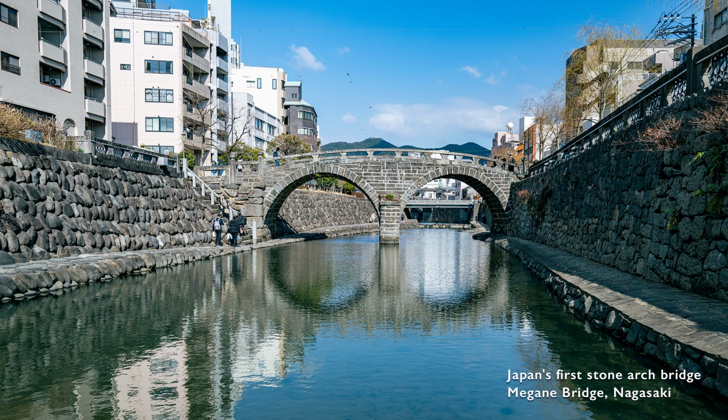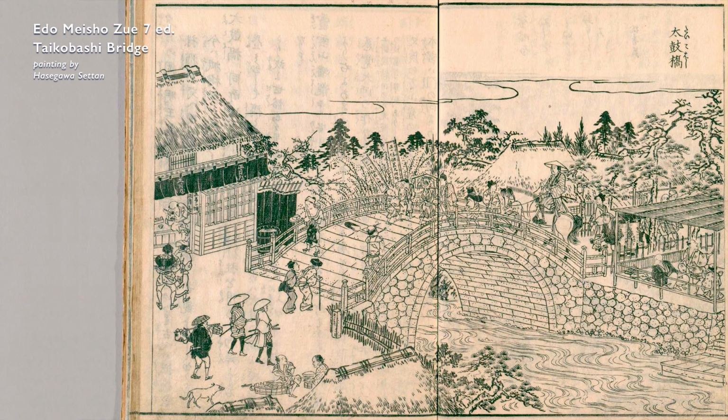The first stone arch bridge in Japan was the Meganebashi Bridge in Nagasaki. It is said to have been built by a monk who came to Japan from China and became the second abbot of Kofukuji Temple. It is said that Seian Shonin traveled all the way to Nagasaki to learn the techniques used to build the Meganebashi Bridge and built this bridge, but this too is not known for certain. However, looking at the structure, it is very similar.